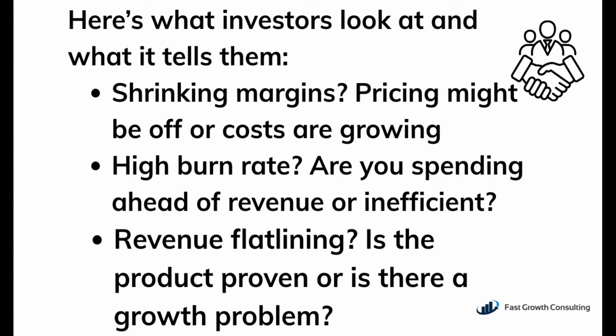The next one that I think about is revenue flatlining. So is the product proven and is there a growth problem? As a step one at your early stage, the most important thing that you need to do as a founder is get product market fit. Whether it's with a new product or whether it's with your first product, you must spend all of your time and energy on getting product market fit. As soon as you've got that, then you can start growing the business.